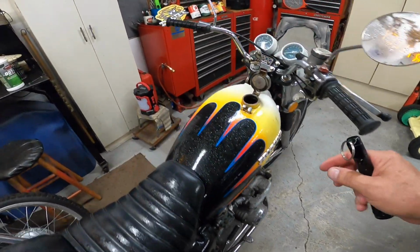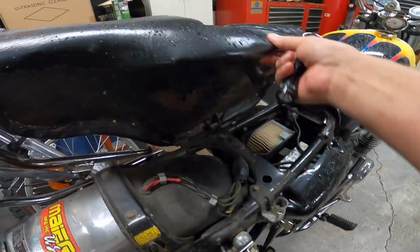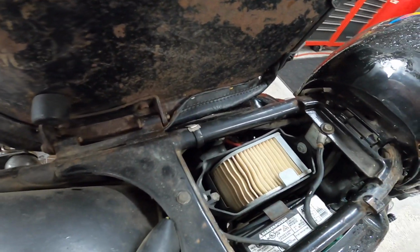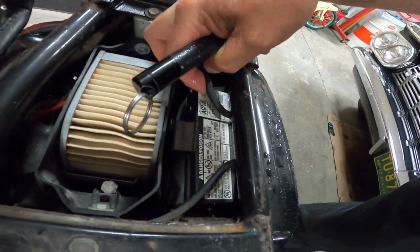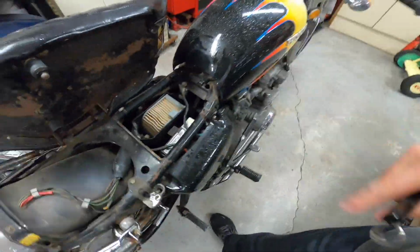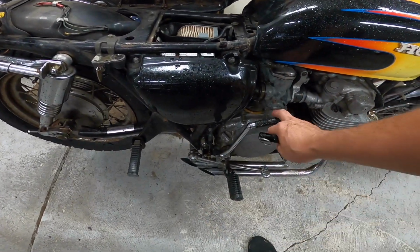And I don't know if it has a battery in it or not. Yeah, it does have a battery. We'll see if it takes a charge. If it doesn't, well, then we'll be buying a new one. But that is the battery, 220 cranking amps. This is a 12-volt electrical system. This has electric start and kick start, so that'll be kind of nice.